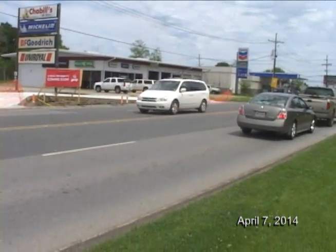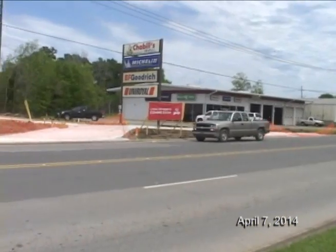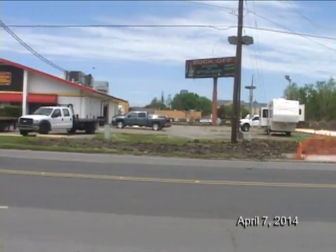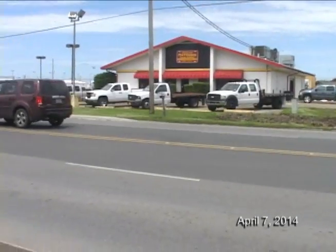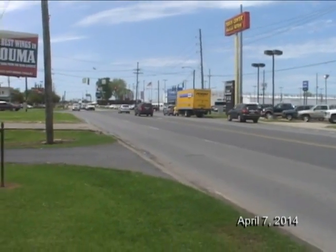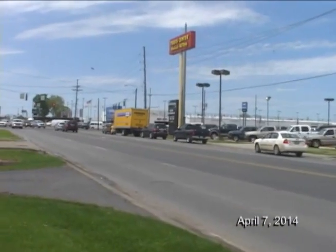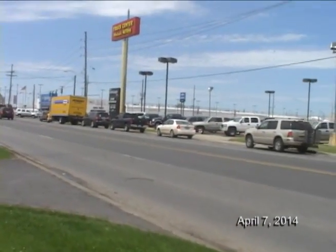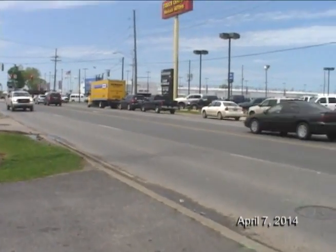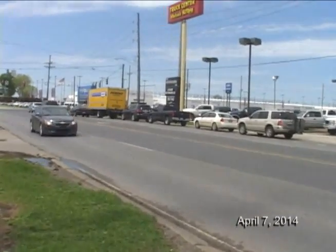Let's see. We're facing towards the northeast direction, and we're going to pan now towards the intersection, showing the possible signing and cone area that leads to the project, which is now being viewed, the intersection of Martin Luther King and Hollywood Road. Just to give an idea of where the coning is going to be placed. So we're facing pretty much west-northwest right now, heading towards the intersection of Martin Luther King and Hollywood.